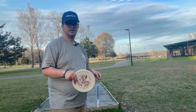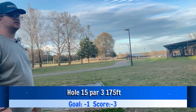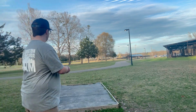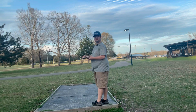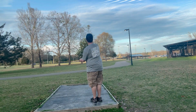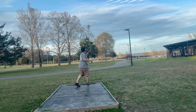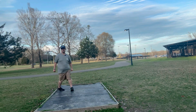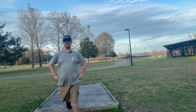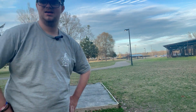Alrighty, so we got hole 15 here, 174 straight ahead. You see this tree here? It's basically just straight beyond that. Most of the time, you just want to go backhand hyzer because you really can't get it straight. So let's see if we can make this one work. Ooh! See, I'm getting better where I think the ace is going to be coming at some point. But yeah, that's basically parked.